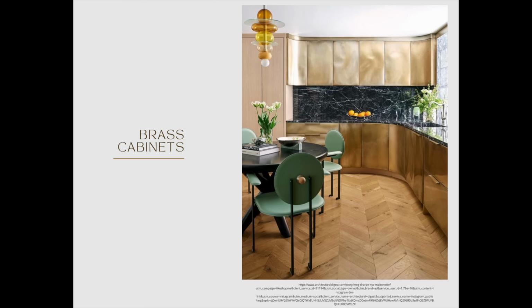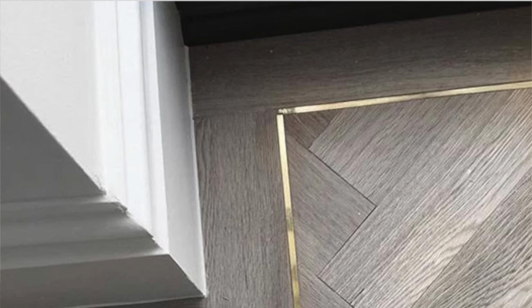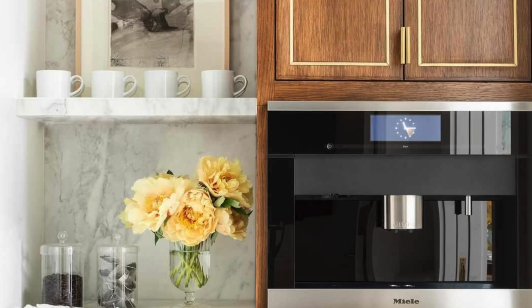Not only that, we're seeing it as cabinet doors as well. We're seeing light fixtures. We're seeing brass detail brought into our floors and our wall details, and even in our cabinetry, either on the feet or mixed in with woods, or as the backdrop to those woods in open cabinets.